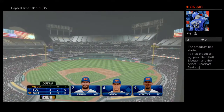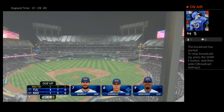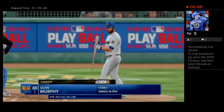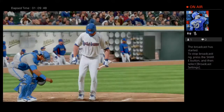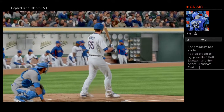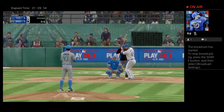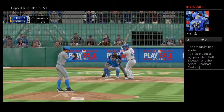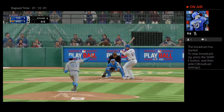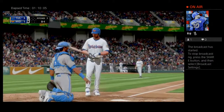7th inning stretch time here at the ballpark. The Drillers lead it 3-1. At the plate, Sean Murphy will try and get something started in the home half of the 7th. Even though we're moving into the back end of this game, they're only down by a couple of runs. You know that old slogan, a bloop and a blast. They could certainly use that right now. First offering on its way. And that pitch catches the inside corner.